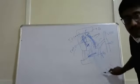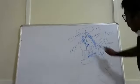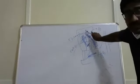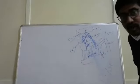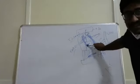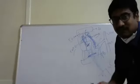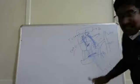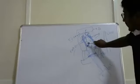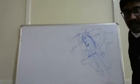So from the thyroid to the sternum, it is called the sternothyroid muscle. So on this oblique line of the thyroid cartilage, one muscle comes and attaches superiorly from the hyoid bone, the thyrohyoid muscle. And one muscle comes inferiorly from the sternum up to the thyroid cartilage, the sternothyroid muscle. The thyrohyoid muscle is for elevation of the larynx, whereas the sternothyroid muscle is for depressing the larynx.